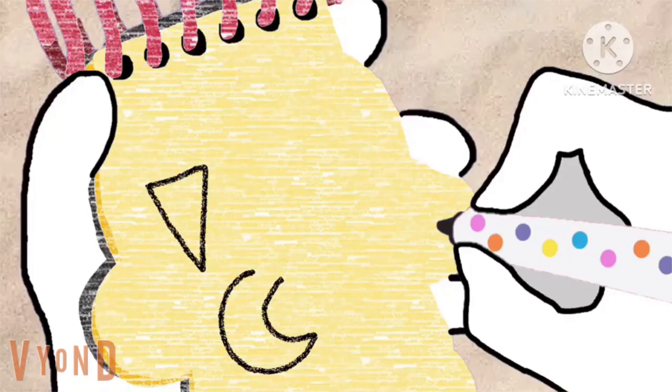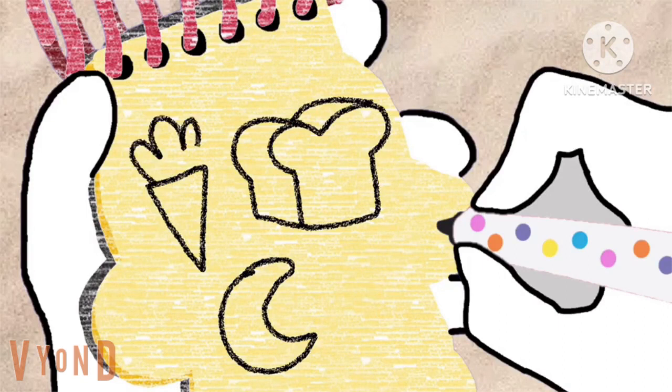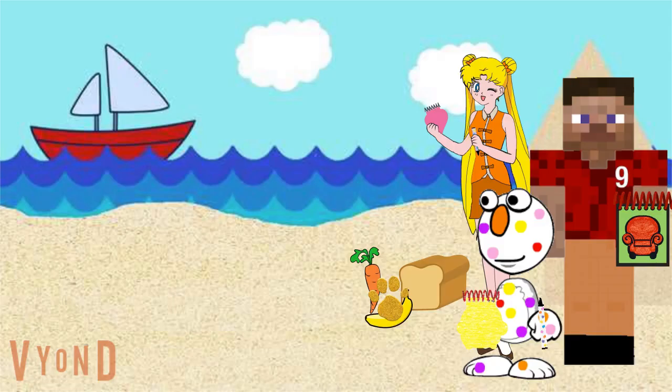So we draw a triangle, a crescent, and a bumpy curve with a line on the back for some bread. A stem for the carrot, and a line here for a banana. There, food. Okay, now me.